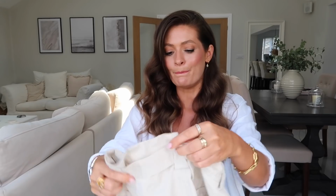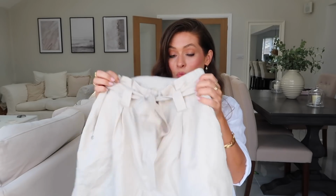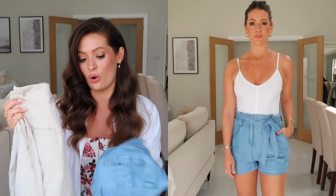They feel slightly different. These feel, like I said, more like a chambray denim, whereas these are slightly softer and lighter. I just think they're such a lovely style of short for the summer. I have actually worn both pairs quite a few times since I got them. I've just been chucking them on at home if I'm sitting out in the garden with just a vest top. But equally, they look really nice dressed up.